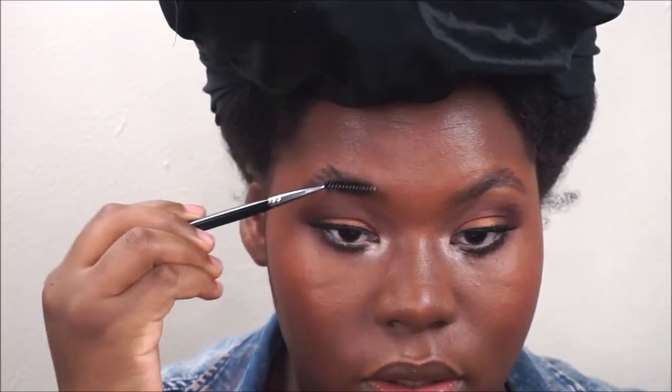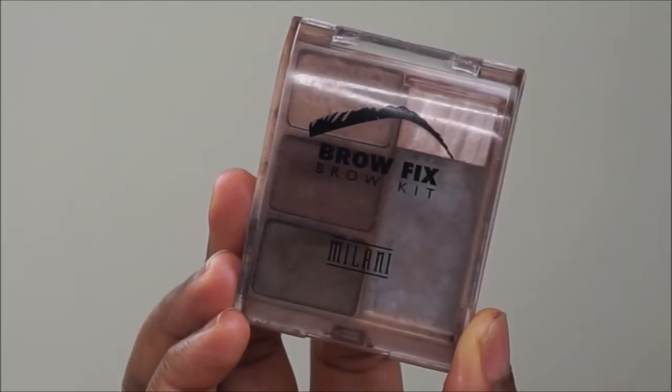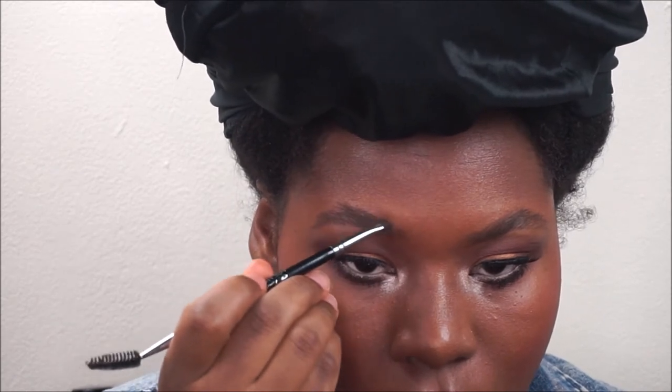Pretty much look crazy with my brows not done. So let's start on the brows. I'm just brushing them up. For me to achieve a light brow, I just go in with a powder and I'm taking the darkest shade first on this Milani Brow Fix Kit. And I just outline.